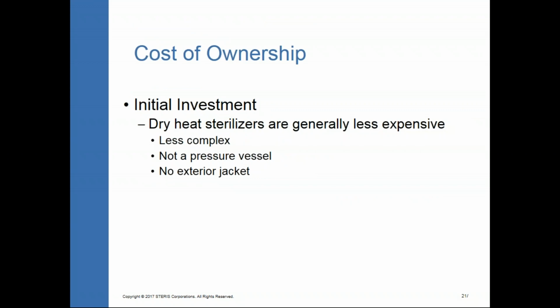All right. So we talked about the applications. Now we can look a little bit more at cost. And when we talk about cost, we'll look at the total cost of ownership, starting at the investment all the way through the operation and maintenance of the equipment.